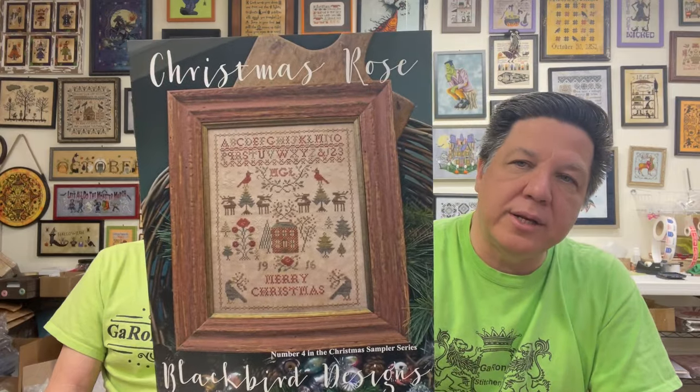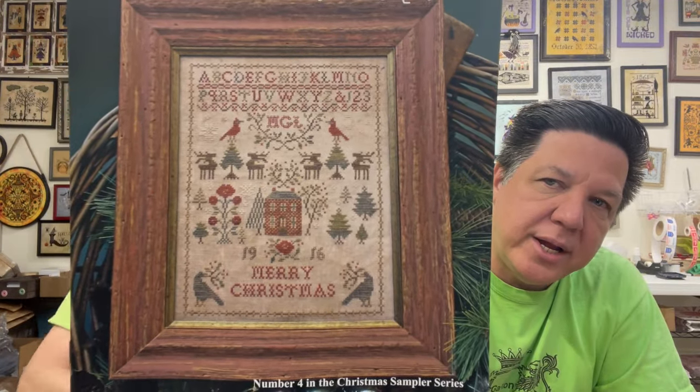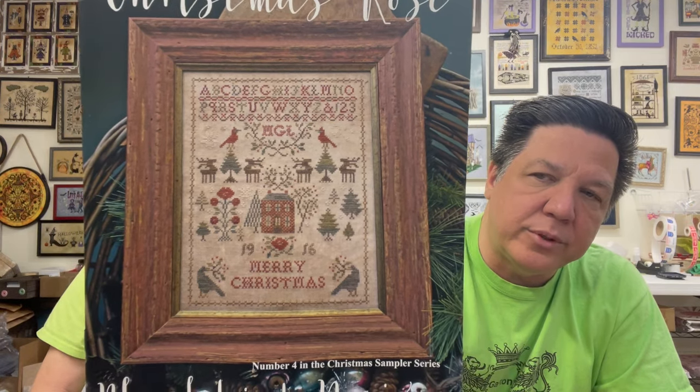All right. So Blackbird is not going to Nashville this year. So Hoffman is there representing them in Nashville. First we got the information that these were the two charts being re-released. It was Christmas Rose by Blackbird, number 4 in the Christmas Sampler series. This is actually in the shop now, but if you did pre-order it, we have it pulled aside for you.